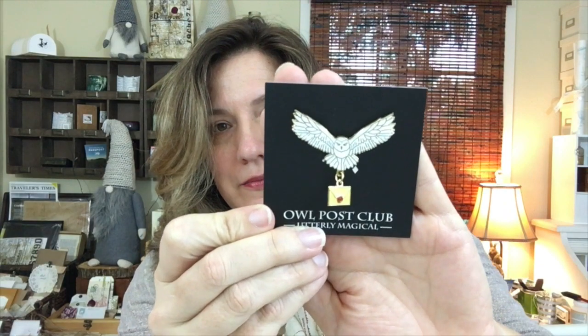She has created something called the Owl Post Club. Each month there's a new design of Hedwig flying in with a new item. Here I ordered the acceptance letter, because if you're into snail mail and you like Harry Potter, you gotta have the acceptance letter. And the second one I ordered was, okay, do you know what that is? If you're a Harry Potter fan, that is the Howler letter.